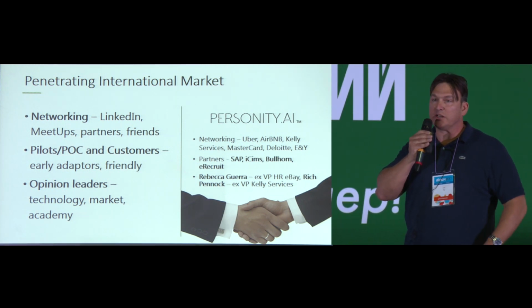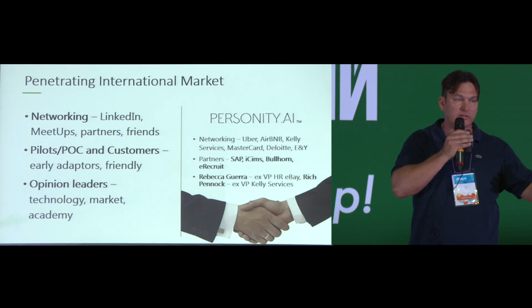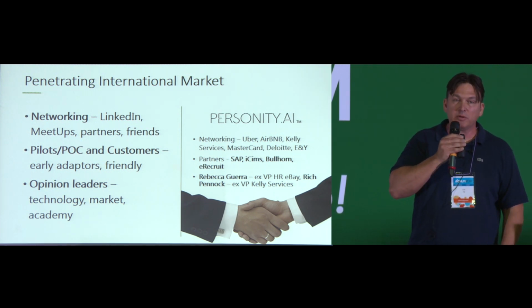If you want to build an international company, you usually don't have the contacts and the people on the other side.